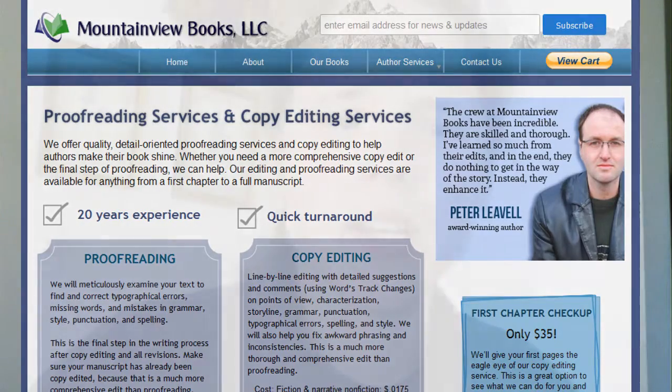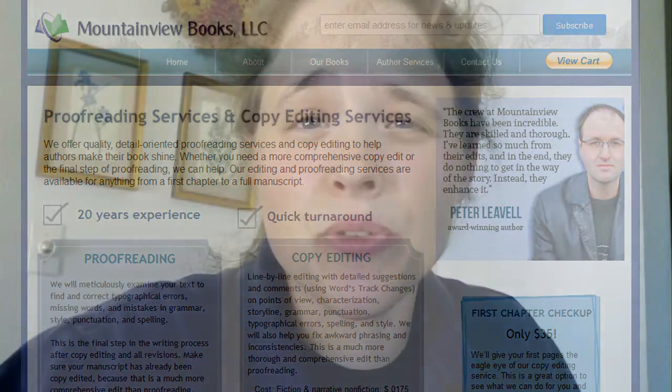We also offer a proofreading and copy editing service. If you go to that part on our page, you can see a really nice endorsement from Peter Lavelle on the right-hand side. And we have 20 years experience with that, quick turnaround. Whether it's proofreading you need, which is pretty much the last step in the process of editing, we will check for mistakes in grammar, style, punctuation, spelling, typographical errors, things like that.